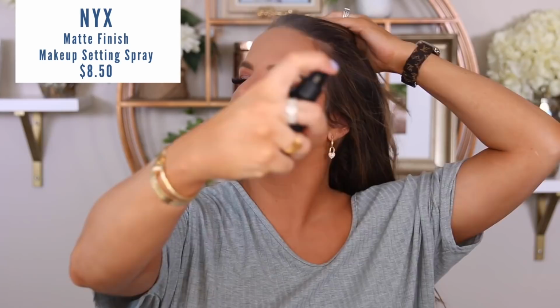This is the NYX Matte Finish Setting Spray. Decent sprayer again. Oh, it looks good. Such a good mist. Man, NYX, you killed it. This is the completed makeup look and I absolutely love it.